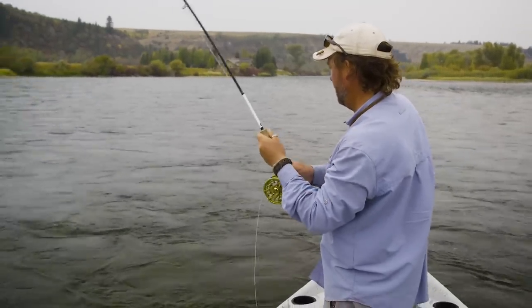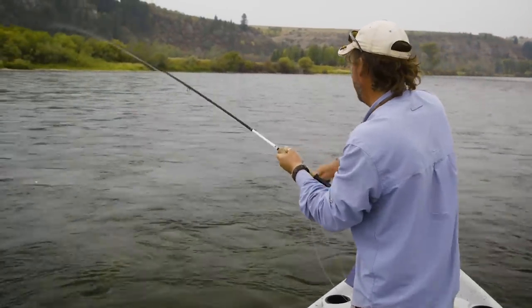All right, I love when they go to the middle of the river like that. Yeah, me too. Shallow water fish.